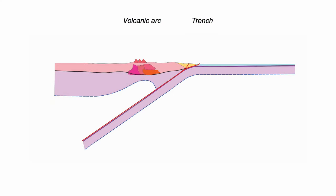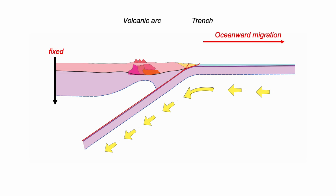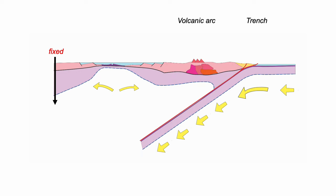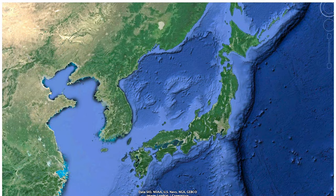The old ocean on the right subducts to the left, the volcanic arc forming above the subduction zone. Now let's allow the plate boundary to migrate to the right, keeping the left side fixed. The trench and the volcanic arc migrate, so the crust on the left, or behind the arc, is stretched, perhaps to breaking point, allowing new oceanic crust to form. This is the model. Our new patches of seabed are so-called back arc basins. And the Sea of Japan is a prime example, nice and simple.